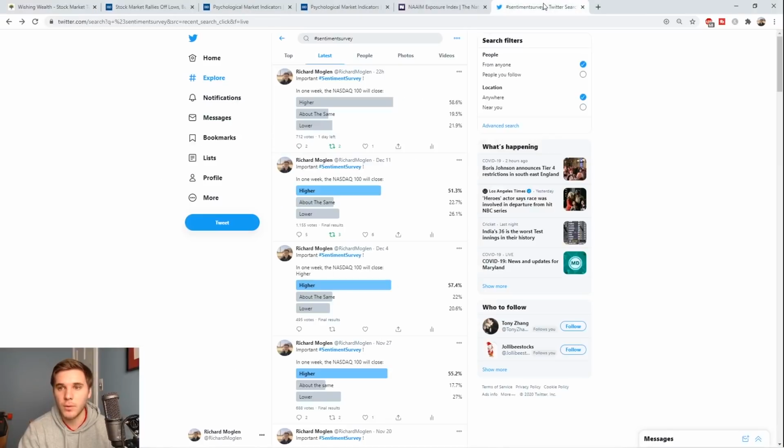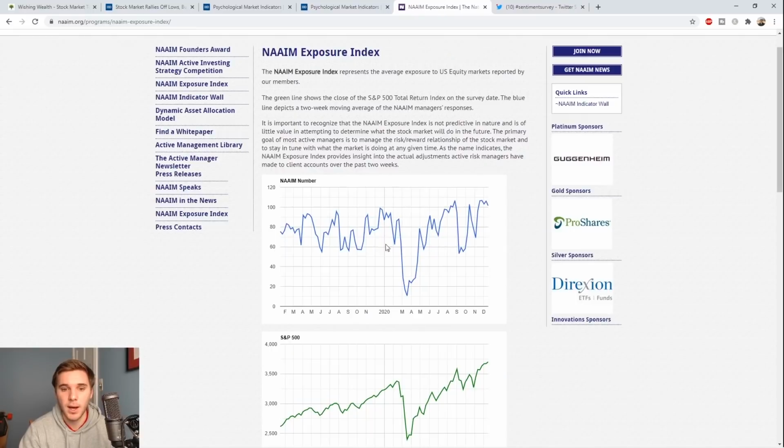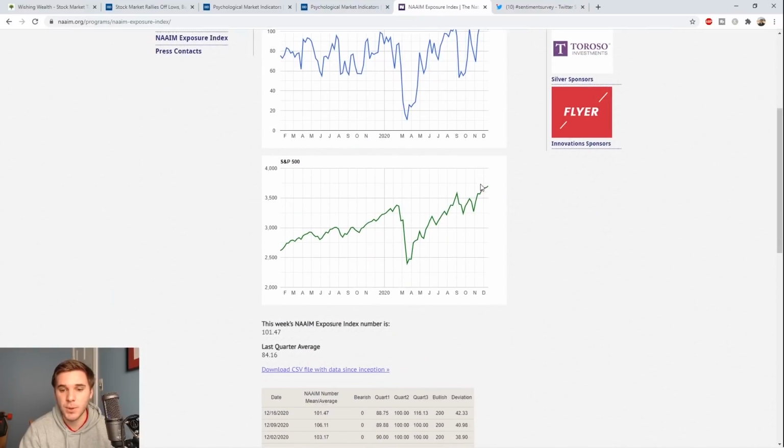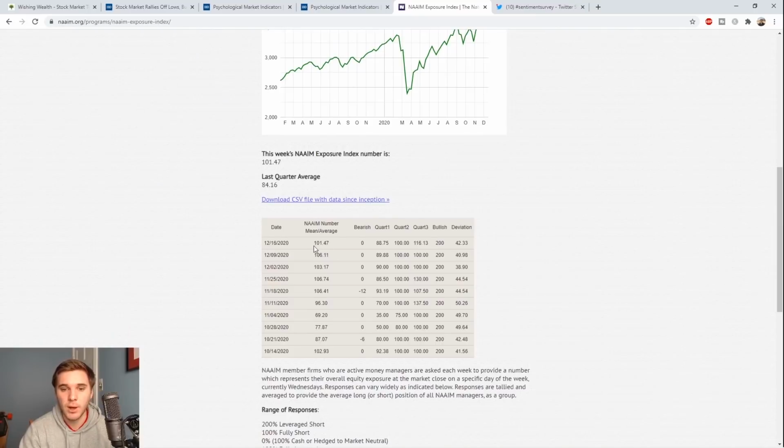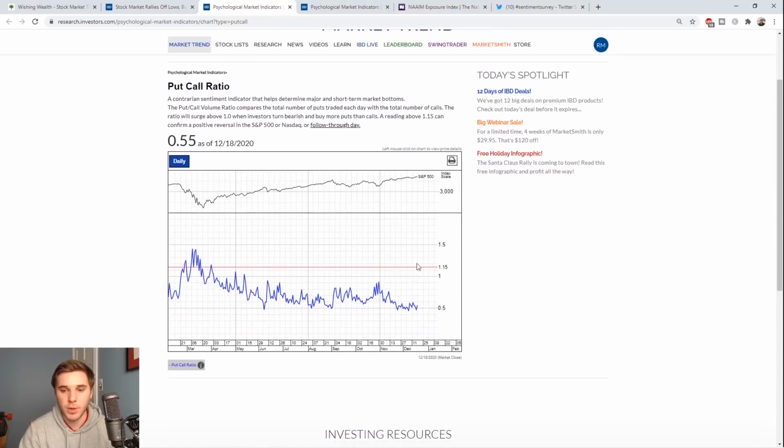So moving on, let's go over to the sentiment surveys, and overall you can see a big increase this week from 51.3% bullish to now 58.4% bullish, which is definitely on the higher end, so keep that in mind. Looking at the NAAIM exposure index, you can see we actually dropped this week, although it's still elevated above 100. So I like the drop, but I don't like that it's still at this very elevated level. Looking at the bulls versus bears poll, you can see we're still elevated, but we did drop over the course of the week. And looking at the put call ratio, you can see we're moving in the right direction, but still very, very low down here near 0.5.